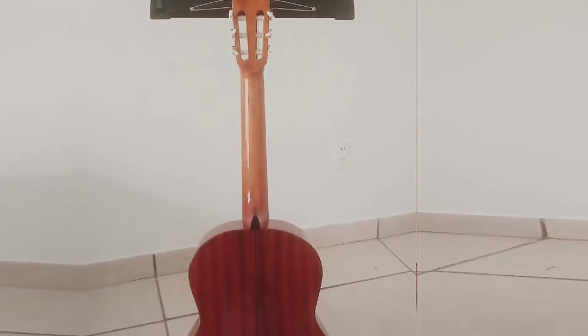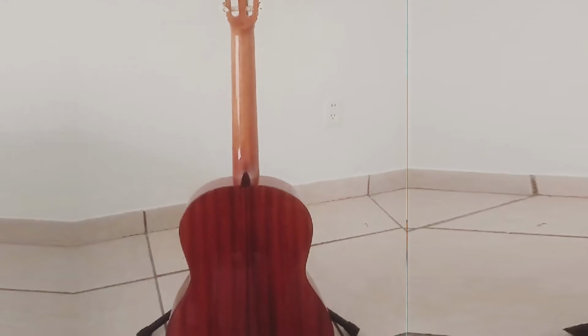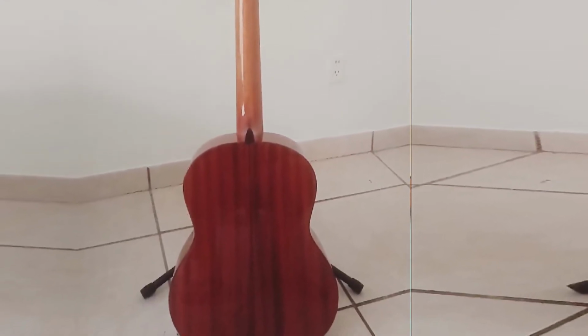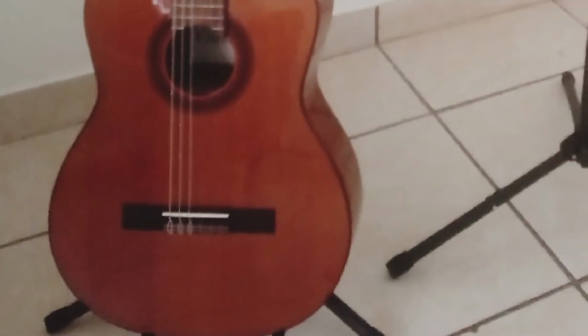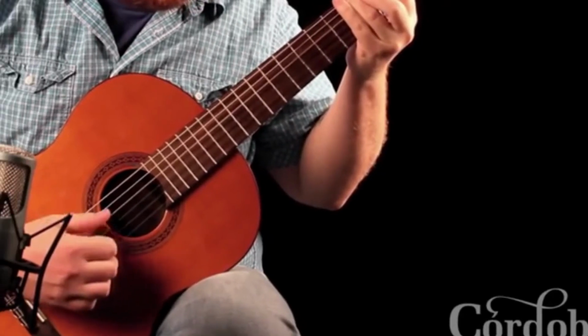Moreover, its action is really low, so it is extremely easy to play. Besides, if you are left-handed, you don't need to make any adjustments on this guitar, as it is also available for left-handed people. Likewise, this model comes in various sizes for you to choose from, including half-size, 3/4 version, and 7/8 version.